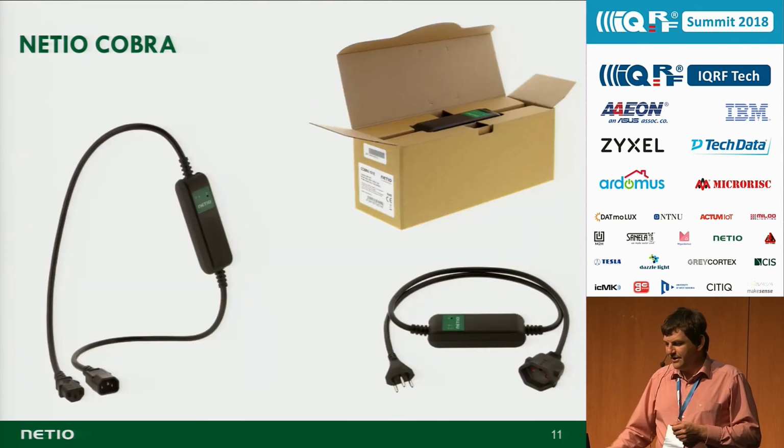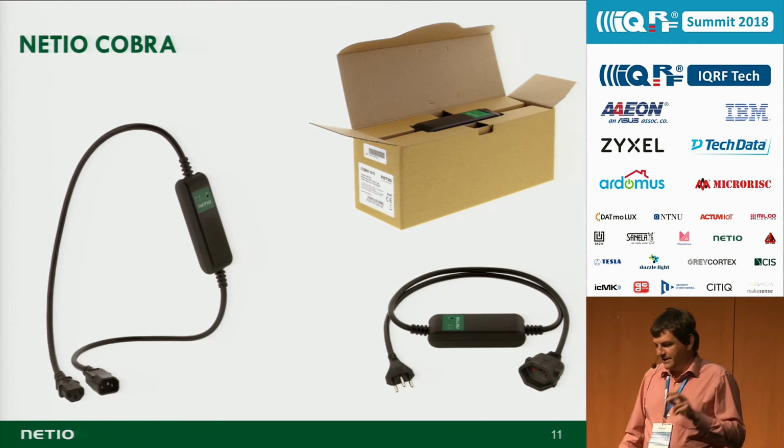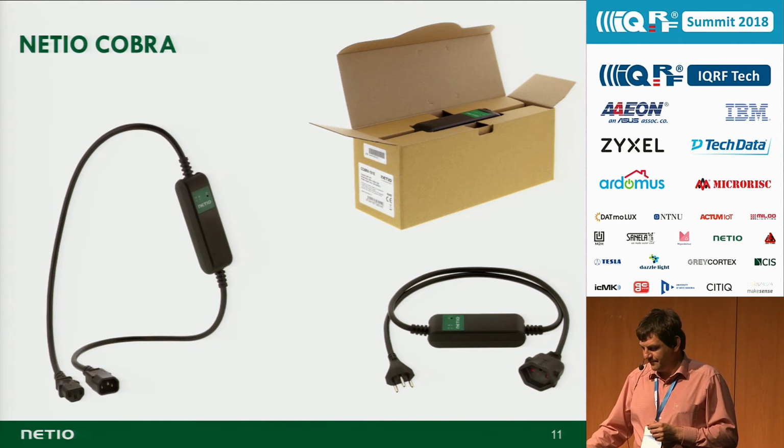Above that, we created NETIO Cobra, which you can see here. NETIO Cobra has 2 versions, and one of them is IQRF compatible.